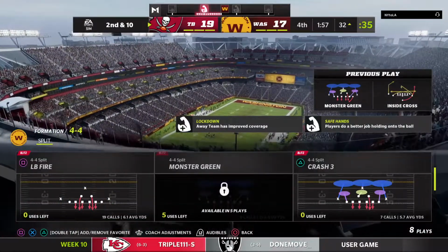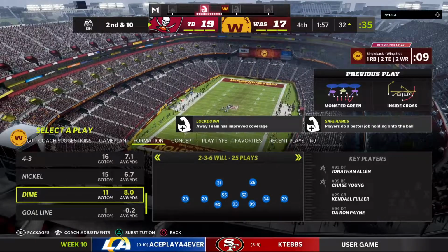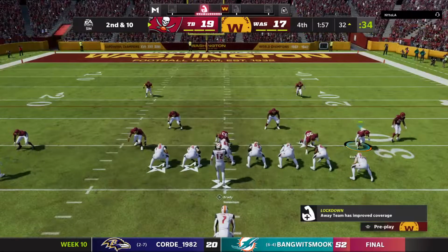They've given up a few first downs on this drive, but getting the incompletion there, that should give them something to build on and maybe turn the tide. Here's 2nd and 10.